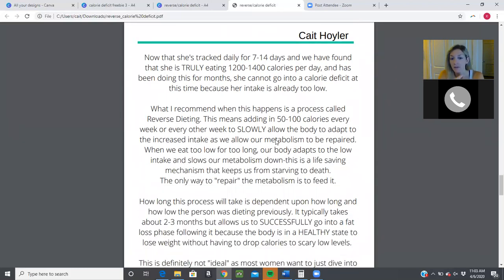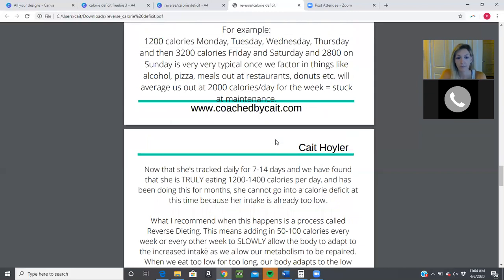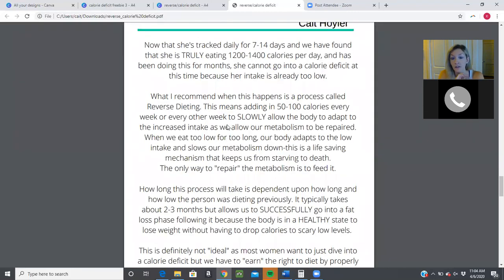So great, now that she's tracked for 7 to 14 days, and we found that she's truly eating 1,200 to 1,400 calories per day. So it's not the example that I gave here. We found that maybe she truly is eating 1,200 to 1,400 calories every day throughout those 7 to 14 days. Her weekends are the same as her weekdays. And she's been doing this for months. She cannot go into a calorie deficit at this time because her intake is already too low.